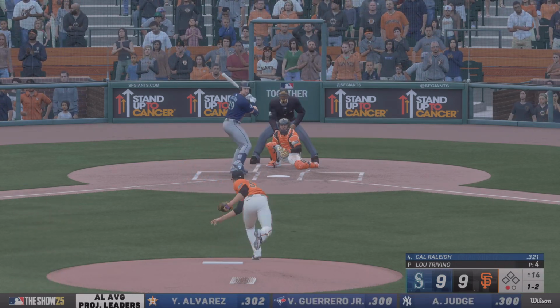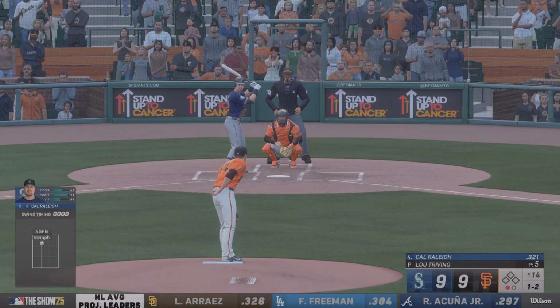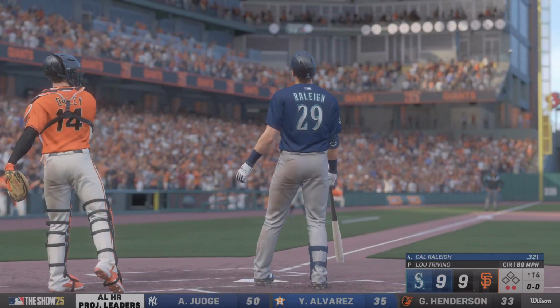One down, bases empty. Battling here as he fouls it away. Just missed. If he's able to connect on that, look out. Swing and a miss. Struck him out.